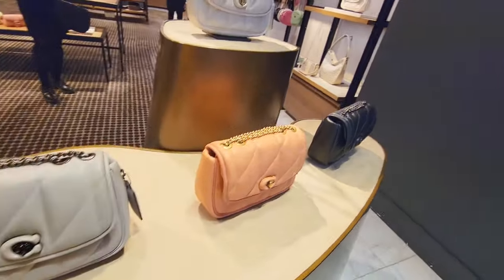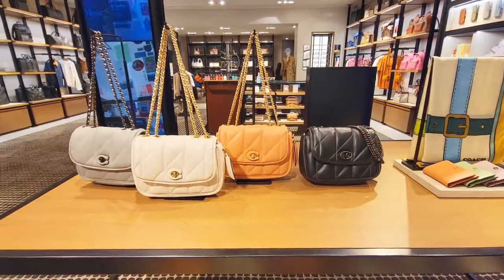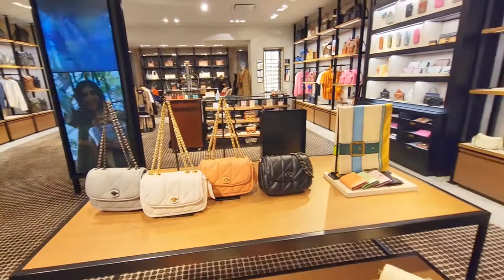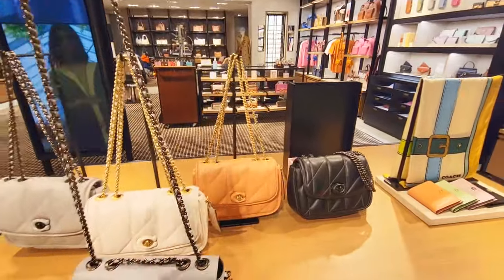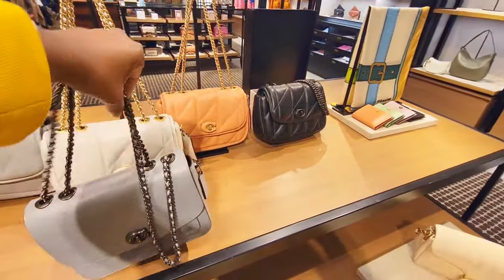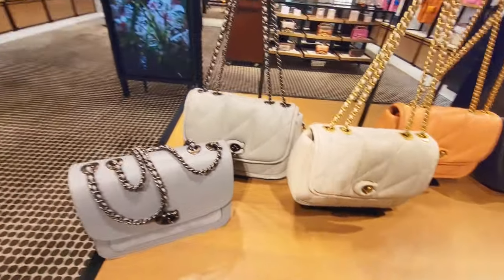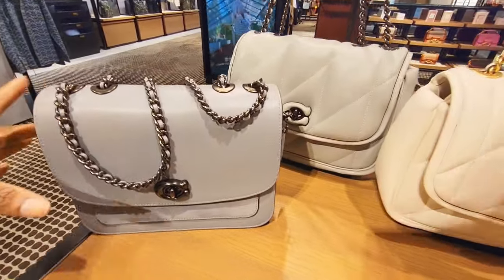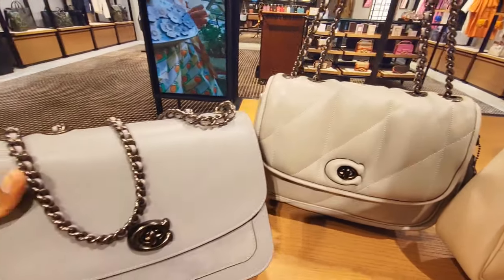So right when I walk in, they have the pillow Madisons on display. Now I expected to see more of the newer items like the Tea Rose Rogues or the Ruby Satchels. But you know, sometimes Canada shipment is delayed because of our customs. So yeah, they have the pillow Madisons, which is nice because I haven't seen these yet.